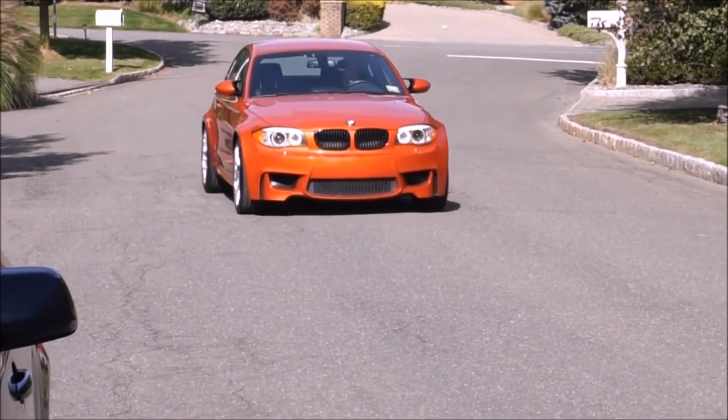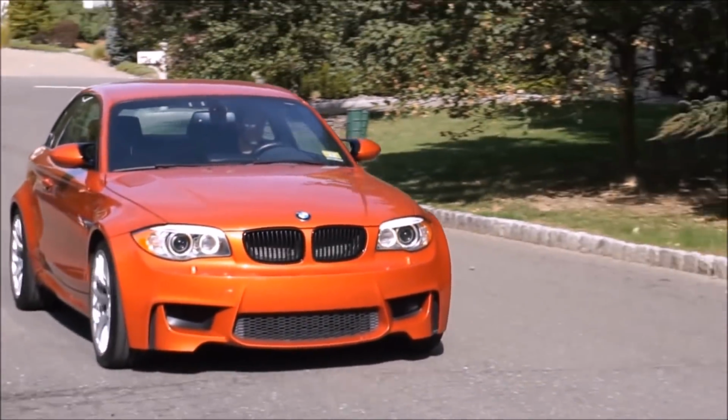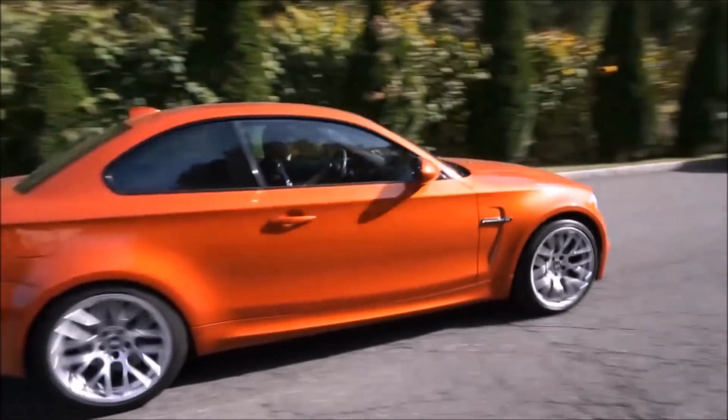And these cars have been climbing. A 16,000 mile car like this, at the time of this filming, realistically, I would say it's worth about $65,000. So this is one of the few cars that you could buy, modern cars anyway, except for like a Ford GT or something, that are actually worth more used than they were new.